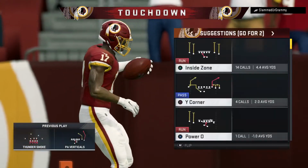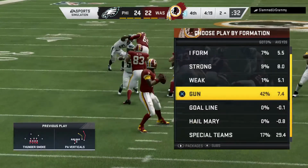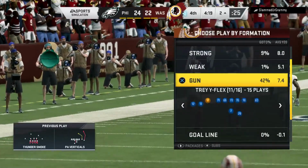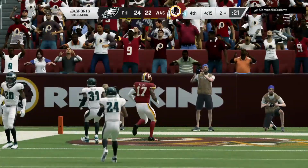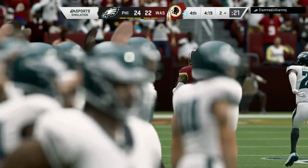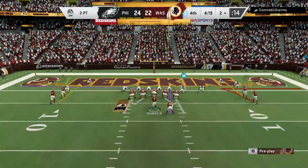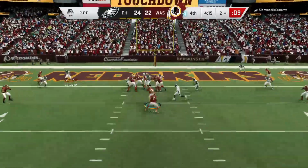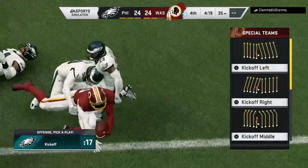Touchdown, Washington! Terry McLaurin, 78 yards, as they now sit just a 2-point conversion away from tying this game up in the fourth quarter. Here we go now as we get set for a big 2-point conversion. Check. Check. Hot. Check. They'll try and run it in. And he will get into the end zone for 2. And this game now tied here in the fourth.